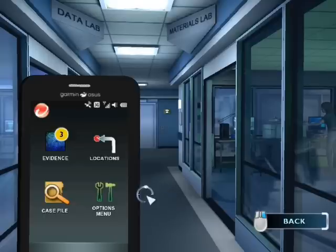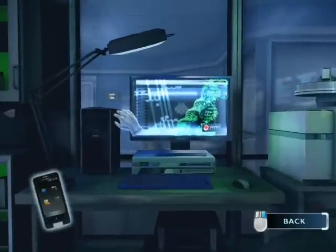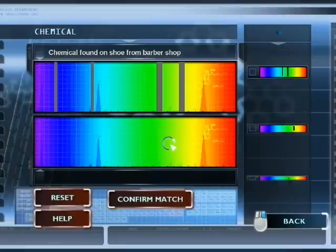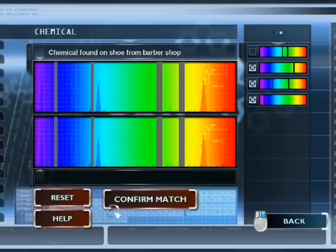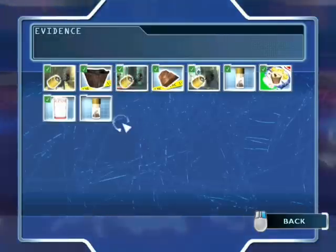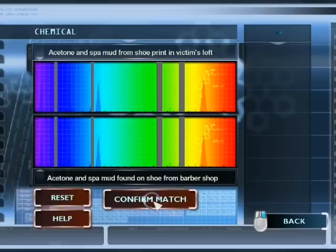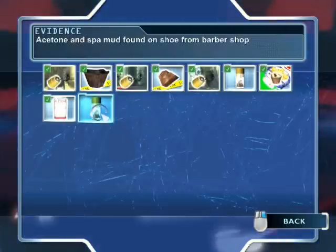Some kind of dried mud. Okay. Alright. Dried mud, yeah. Wait, no, no, I gotta finish this. I got to. It's mud. More volcanic minerals and acetone. I figured. Didn't I figure? Figured. Are we really surprised? What the hell else can I do with it?